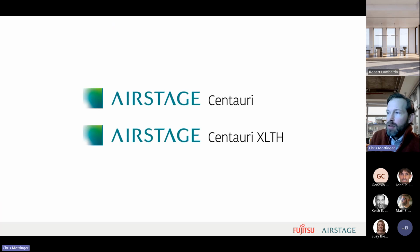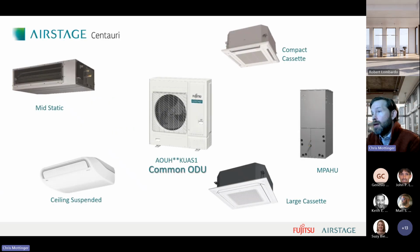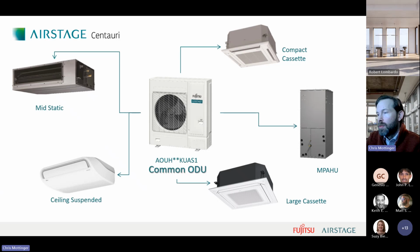This product family is called the Centuri and Centuri XLTH. Your Centuri is your common chassis outdoor unit. The Centuri XLTH is that 30 through 48K -15 rated outdoor version. Again, this is a common outdoor unit. So when you have one of these outdoor units in stock, you're going to be able to make connections to a compact set or a mid-static air handling unit, or a ceiling suspended, or a large cassette, or our multi-position air handling unit, all from the same outdoor unit. That's going to make SKU management for you guys a heck of a lot easier, not having to have all of these exotic and different outdoor units which connect to different styles of indoor units. It's a big thing for you.